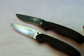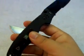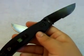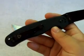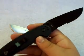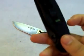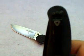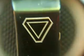You got blacked out hardware. The all blacked out version is just cool. All black knives just tend to be cool knives in general. But again, that coating will eventually wear off. I don't care what company you're talking about, doesn't matter what coating they use, it will eventually wear off. You can see on the pocket clip on these, you do have your Randall Adventure Training or RAT logo. Come in close for you. There it is, that triangle. And that's pretty much it.